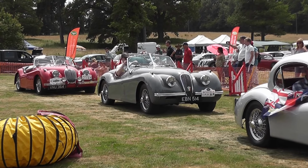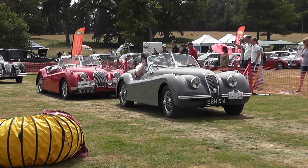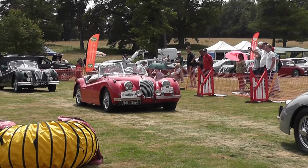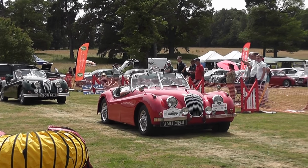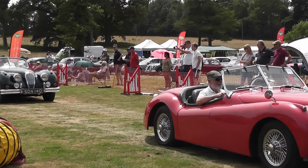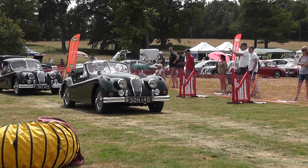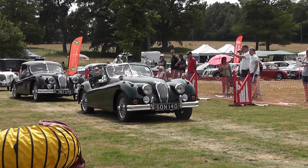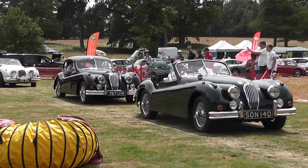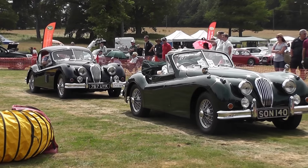Behind which we have two examples of the XK140. The XK140 was developed from the XK120 and came out in 1954. All the developments are here: the front lights have changed, we've got more substantial bumper bars, and now we've got the smaller cast radiator grille. The engine's been moved forward 3 inches in the frame, giving even more room inside the car, and it's available both as a Roadster, right here, the drop-head coupe, the green car, and the one behind is the fixed head coupe, but now with small seats at the back, a lot more space inside the car, and a lot more practical than the XK120.